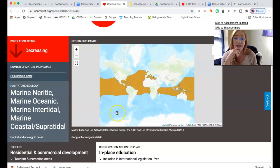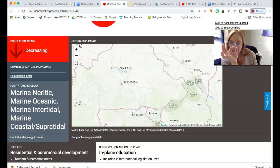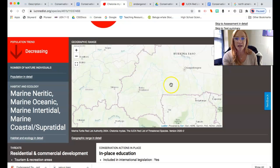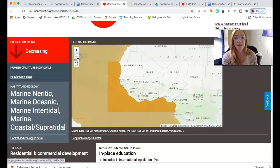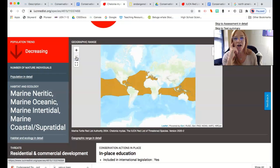And then for its habitat, look at that. They tell you its habitat over here, and then you'll see a map that will have its range. And sometimes its range is really narrow, so sometimes when you look up the animals, it will have the map zoomed all the way in with a little tiny range on it. And if you don't know where that is, you can scroll out. Oh, it's Africa. Okay. East African Ocean. Green sea turtles should be everywhere. They should be everywhere in the tropical seas and temperate seas. They are not anymore.